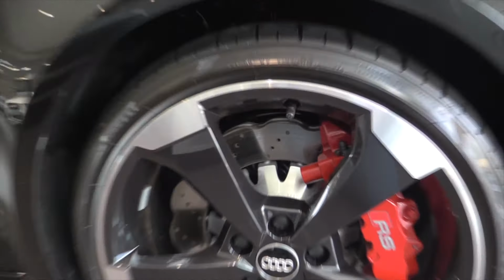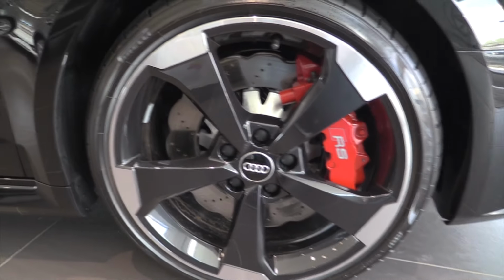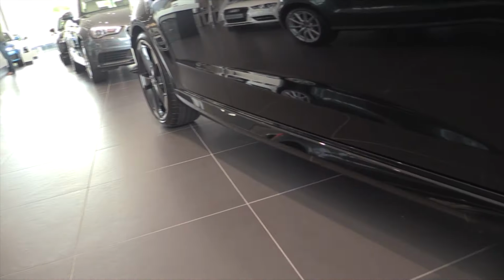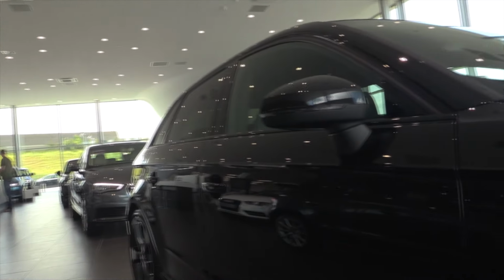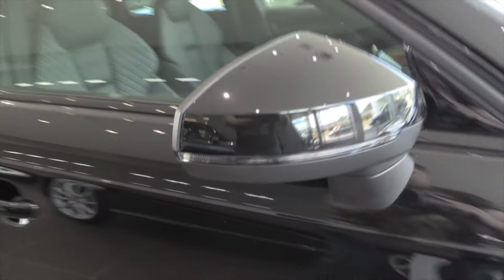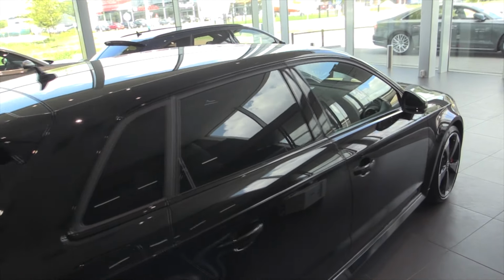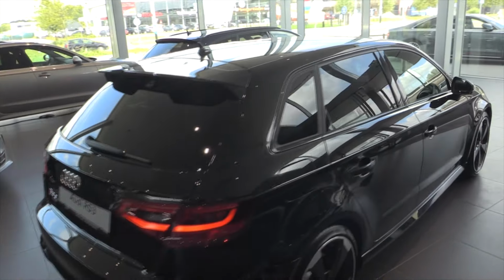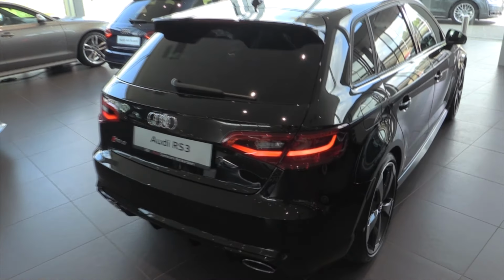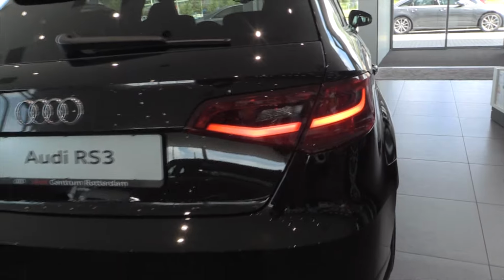19-inch Pirelli tires with ventilated brake discs. Red brake calipers. It's also an option, looks very nice. RS3 side skirt. LED turn signals. Tinted rear windows, extra spoiler at the back. LED tail lights, LED turn signals. The brake lights are normal.